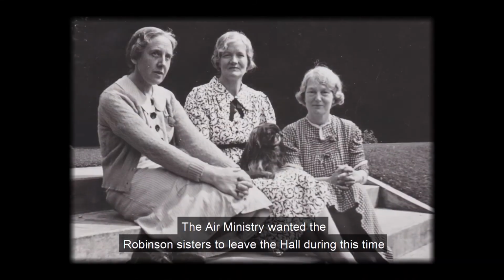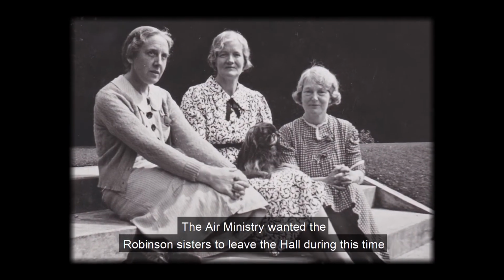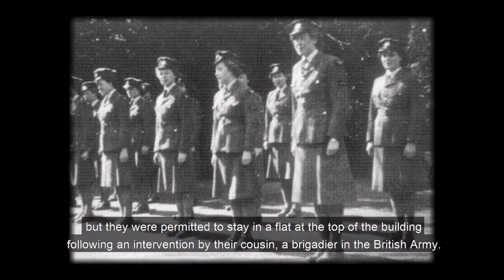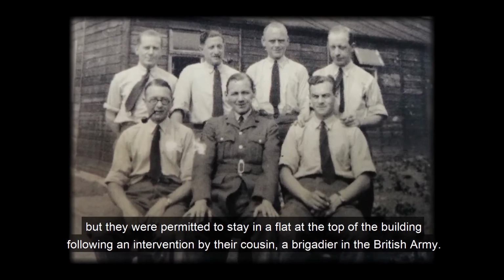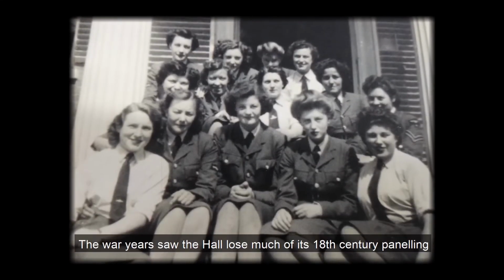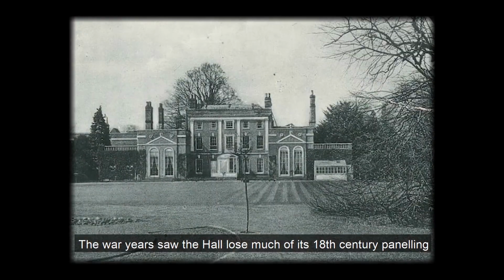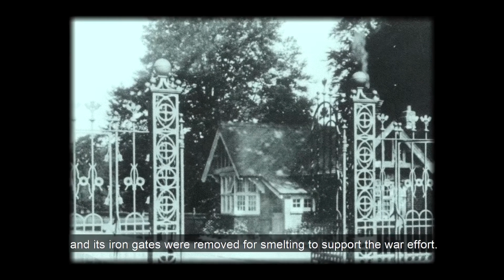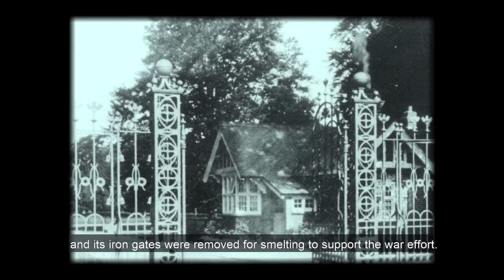The Air Ministry wanted the Robinson sisters to leave the hall during this time, but they were permitted to stay in a flat at the top of the building following an intervention by their cousin, a brigadier in the British Army. The war years saw the hall lose much of its 18th century panelling, and its iron gates were removed for smelting to support the war effort.